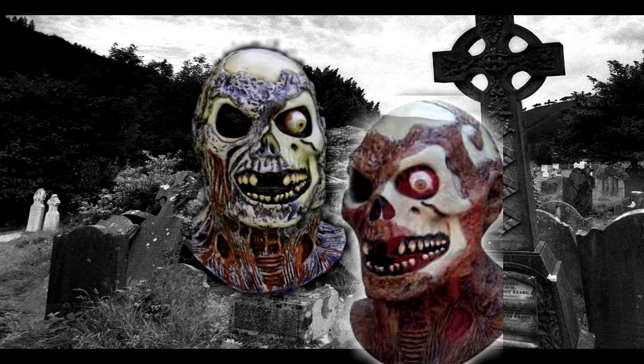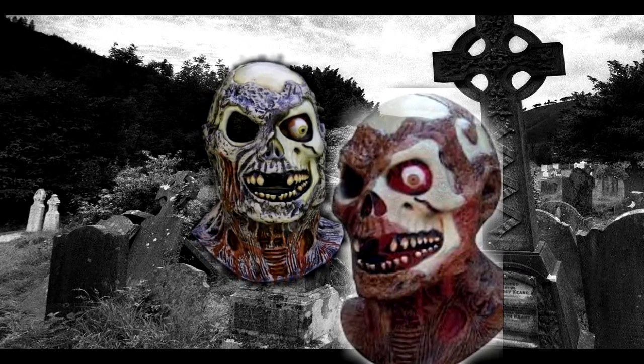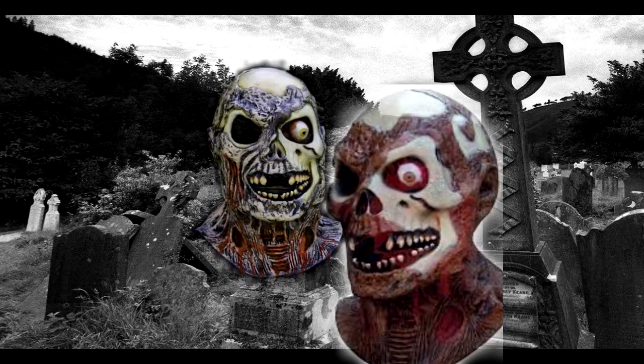So it's a fairly common mask. You can still find them around. Oddly enough, in most of the photos you see on eBay and mask websites, he appears to have flesh that usually looks blue or brown. I have never seen one that was either blue or brown. The only ones I've seen, the flesh is this kind of greenish gray color. You see that? Which I think works well with the bone.